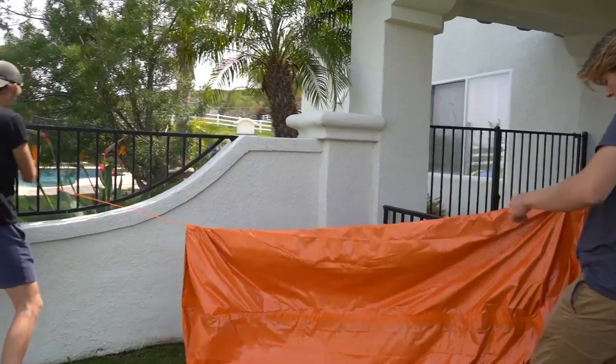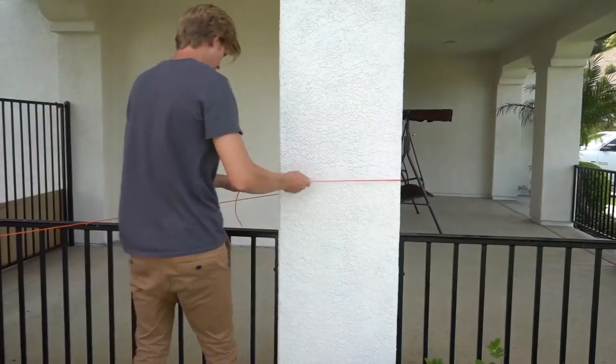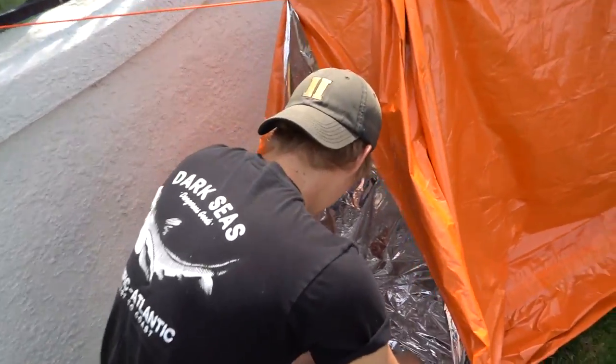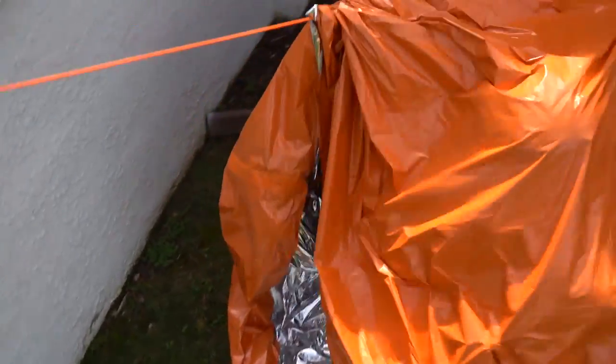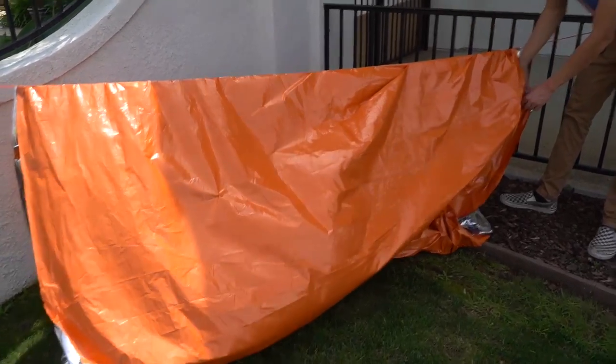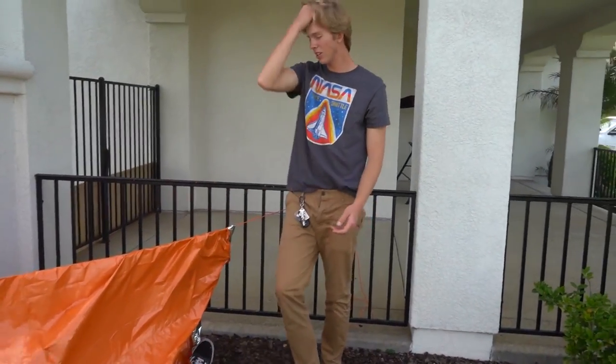So for this bit, we're gonna be flying to Antarctica for a week and testing it out. Put one end through here, and then we're gonna tie it onto here. I'm just gonna get it. All right. This thing kind of sucks, bro. What the heck? They just give you a big orange tarp, it doesn't do anything unless you tie it up. And then it's like you're in a bag, so then you suffocate.